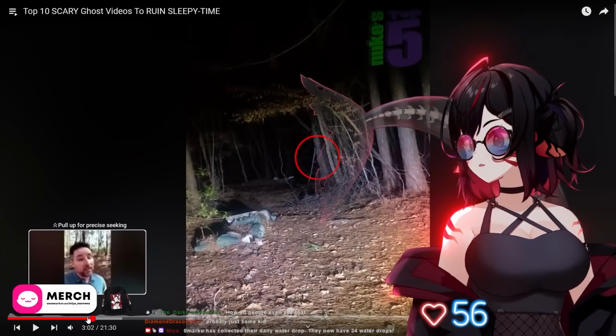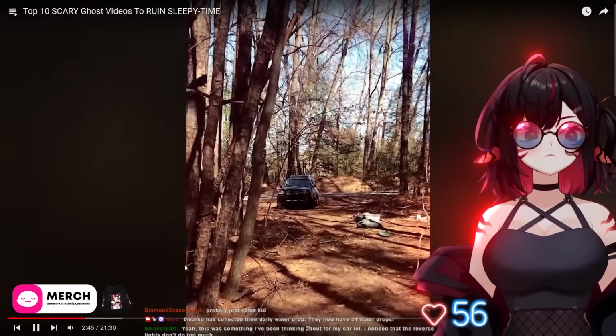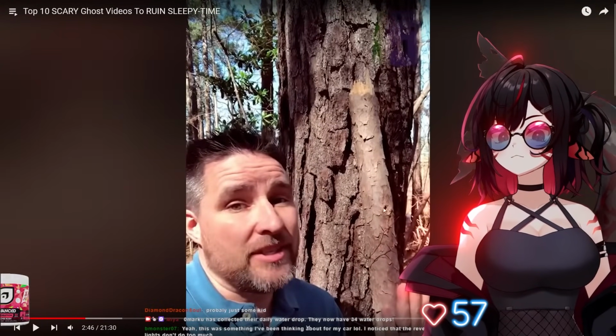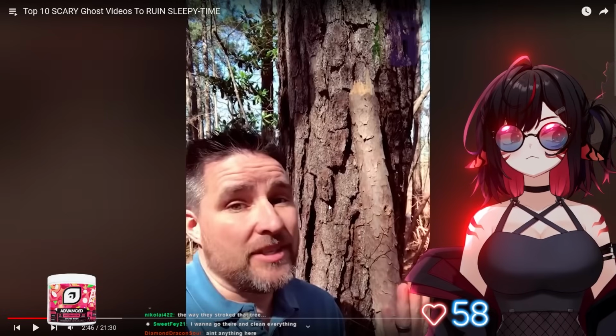That's high up. Wait, look. It's where my truck was backed in. I'm about 5'10". That arm was right underneath here. It was so high up.